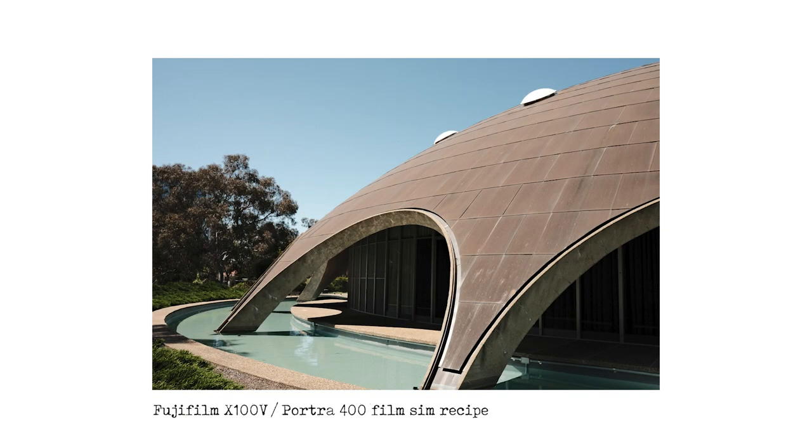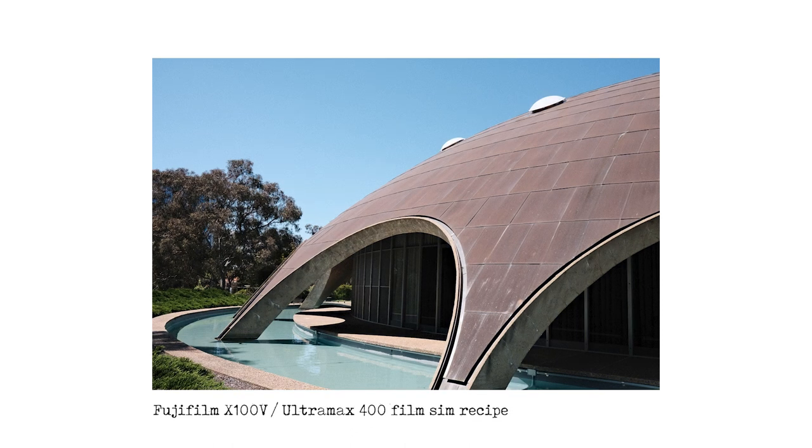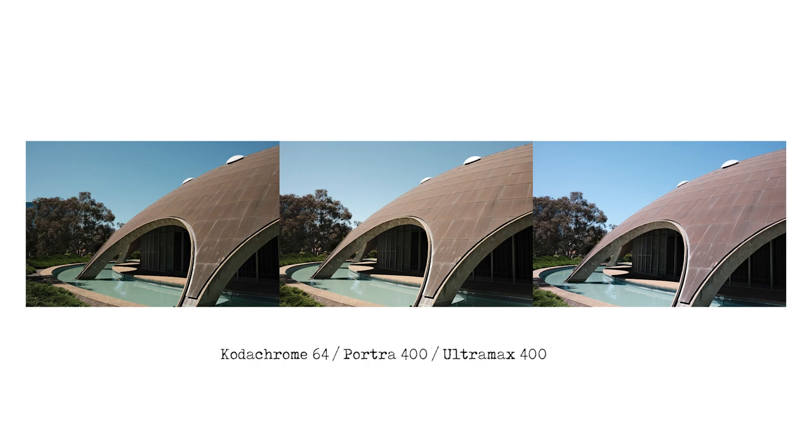And then you've got the Portra one, which is a bit lighter there in the sky. And third of all, you've got the Ultramax 400 one. I'm not sure which one I really like of those. Probably the Kodachrome or perhaps the Ultramax, but they're all very similar.